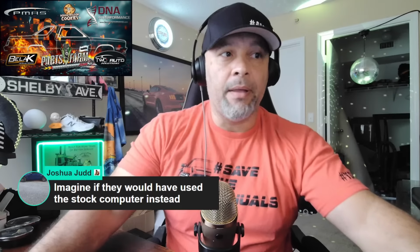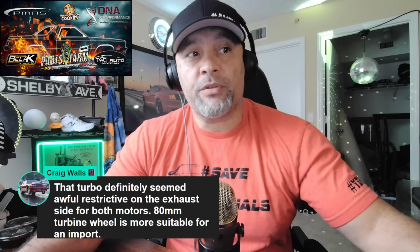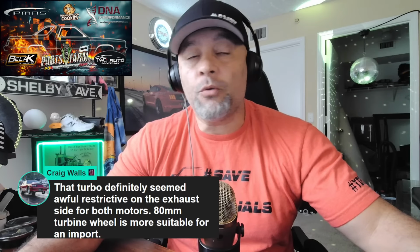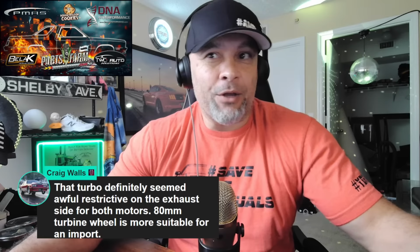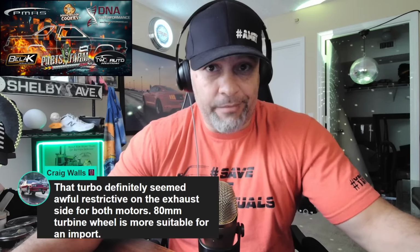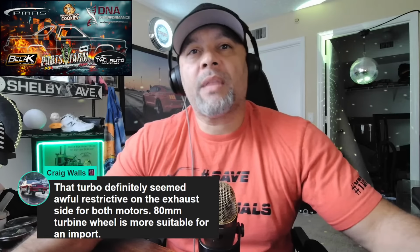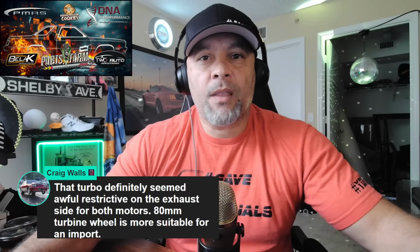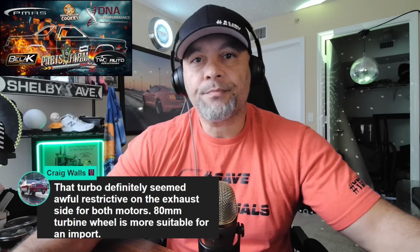Craig Wall says that turbo definitely seemed awful restrictive on the exhaust side for both motors. 80 millimeter turbine wheel is more suitable for an import. And it kind of suited the higher revving Coyote with better airflow cylinder head, right? It was like, oh, here you go. So if they want to make a real competition, you give them $100,000 budget each.